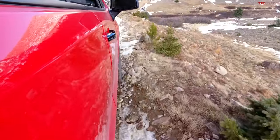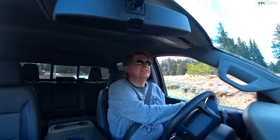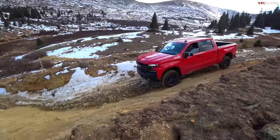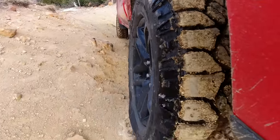Whoa, that's too fast. That's too fast. I think I'm going to use my brakes. This is the part where it gets really sketchy. You'll be just fine. Oh boy. I'm a little nervous about this. Longer wheelbases in a lot of cases are better for these scary descents and big articulation. Whoa. You slipped off a rock there. They're also better for really big ascents.